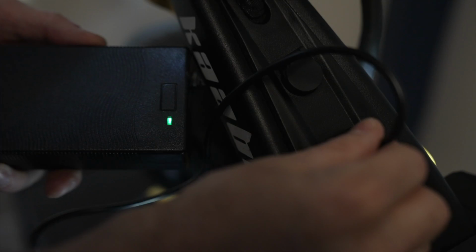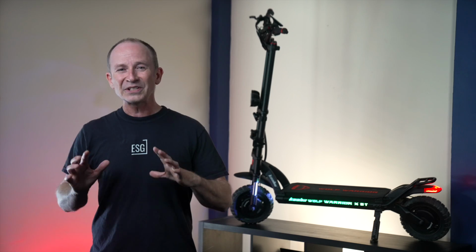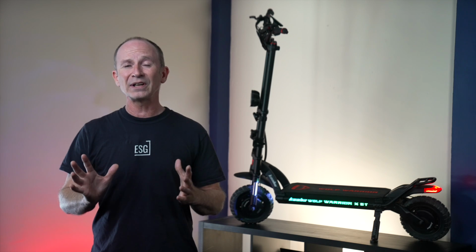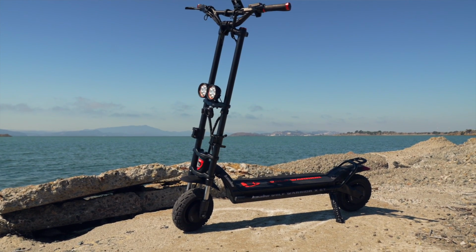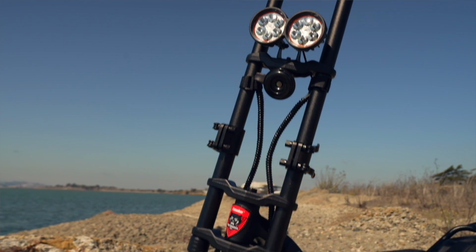Make sure the charger light goes red when you plug it in. These can feel plugged in when they're not, especially if they're rotated the wrong way. Oh, and it comes with two 1.75 amp chargers, so charging time is about 8 hours from empty to full.